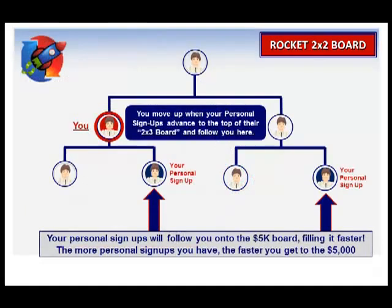Now, your personal signups will follow you onto the $5,000 board, which fills it faster. Now remember, your only requirement is to make 2 personal sales, but you can make as many as you want. Your only requirement is 2, but we encourage you to make 3, 4, 5, and so on. The more personal signups you have, the faster you can get to the $5,000. But with 2, you still are able to qualify.